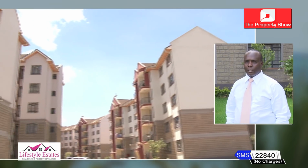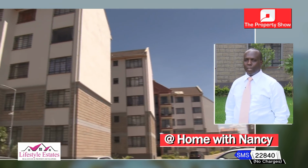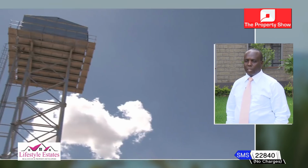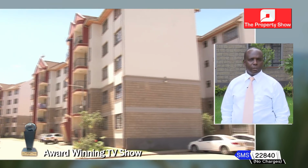There was a big billboard on Mombasa Road. I think it was somewhere around General Motors. I think that's where they had given their details and contacts, and that is how my journey started. Otherwise, I didn't know about Lifestyle before. By the time, I think they were on phase 2. They had already done phase 1. So when I came in, I found they had already finished phase 1.